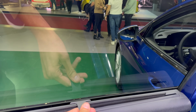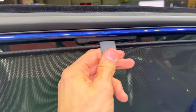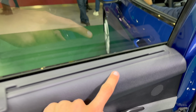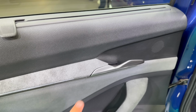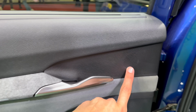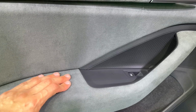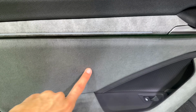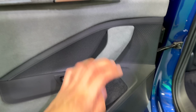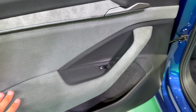inside for the kids. You have small children, you can take that up and down. You can see that. Now this is all soft. This looks like it has texture, but it doesn't. There's an ambient light there, and there's a speaker here. This is from the Škoda Enyaq import, I guess. We have soft touch padded Alcantara. Have nice textile inside, and then this is just plastic at the bottom.